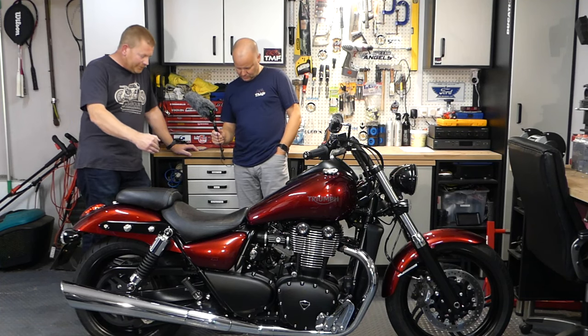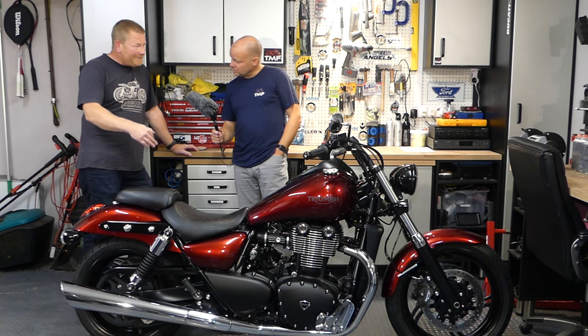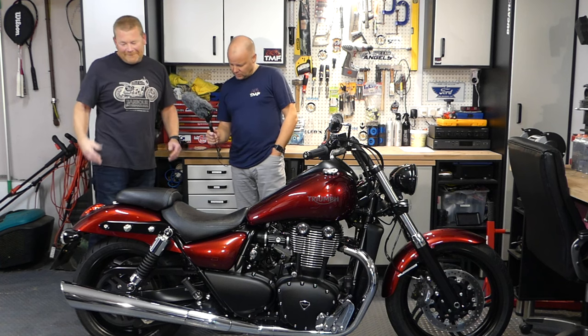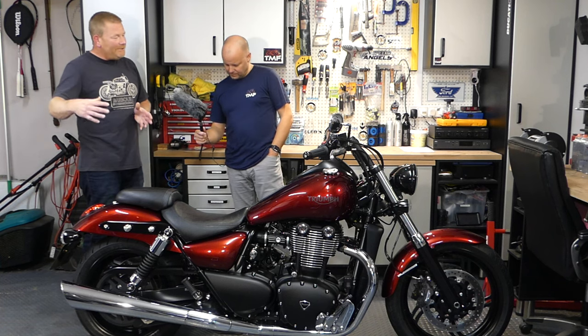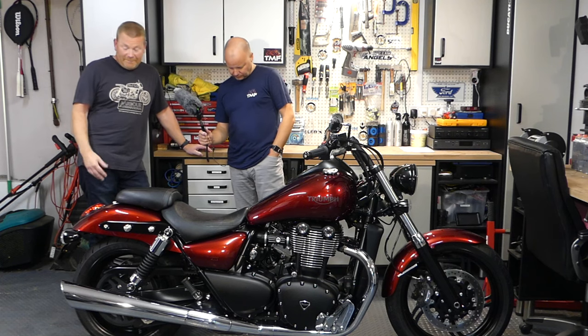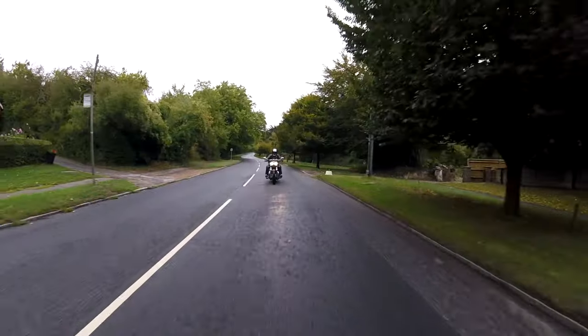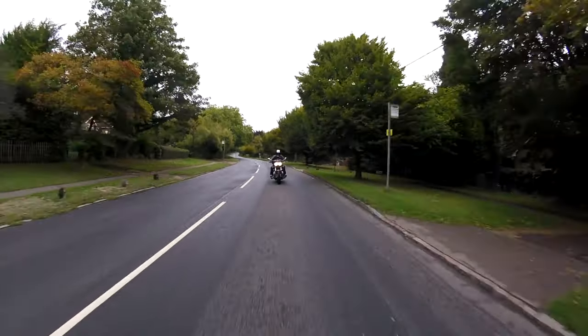You can get shorter versions. I'm not a massive lover of these silencers. What do you mean, the looks? Or the sound? In certain views, they can look a bit ugly. But in other views, it looks all right. And what's the bike like to ride in terms of comfort and practicality?